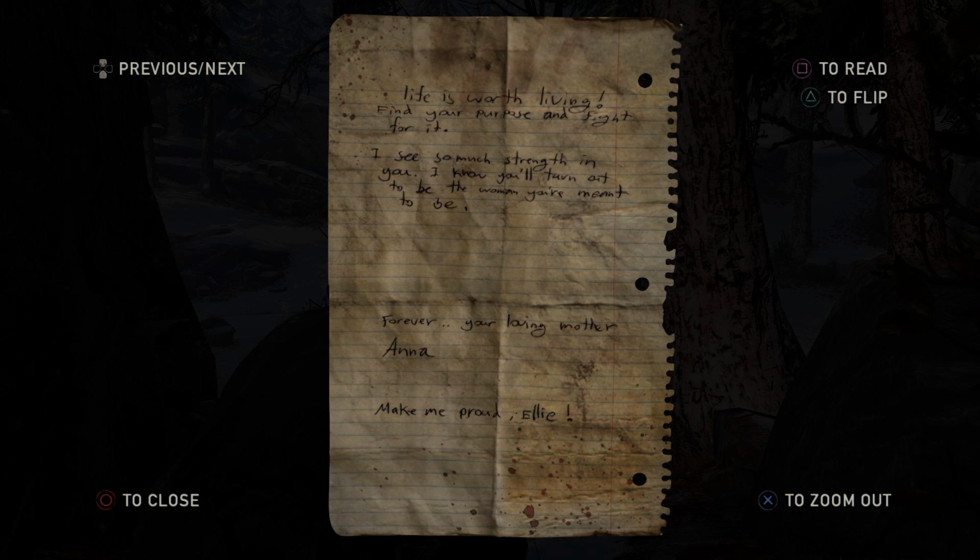Perhaps we will finally see the events leading up to Anna's letter to her daughter seen in The Last of Us 1, which reads, "Life is worth living. Find your purpose and fight for it. I see so much strength in you. I know you'll turn out to be the woman you're meant to be. Forever your loving mother, Anna.